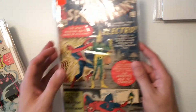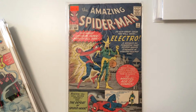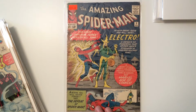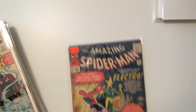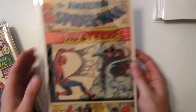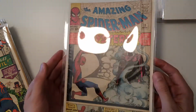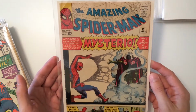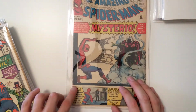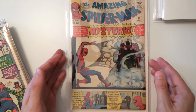Now we have some early Spider-Mans. Amazing Spider-Man number 9 here. First appearance of Electro. Nice low-grade copy. But all these early Spideys have gone up in value. Here's Spider-Man 13, the first Mysterio. Really cool cover. This book you have to be careful because a lot of people will color touch this black area of the spine, so just be aware of that.